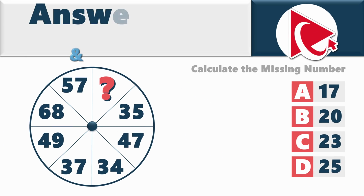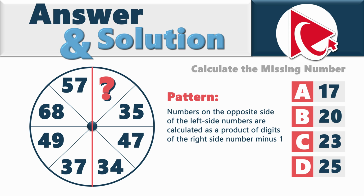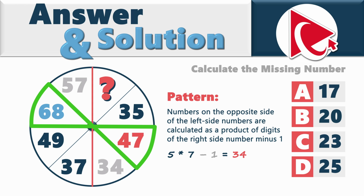If you look closely at the circle, you can recognize the pattern. The numbers on the opposite side of the left-sided numbers are calculated as a product of digits of the right side numbers, minus 1. Let's look at the example. At 11 o'clock, we see number 57. 5 multiplied by 7 minus 1 brings us to 34, which is the calculated number on the opposite side. Let's apply the same principles to calculate the other numbers.